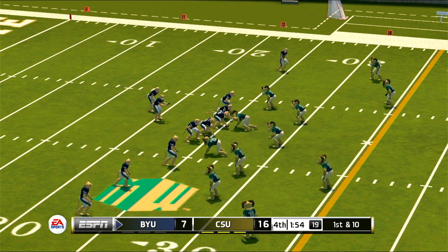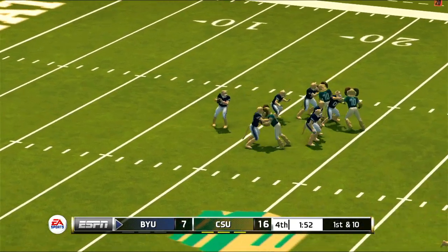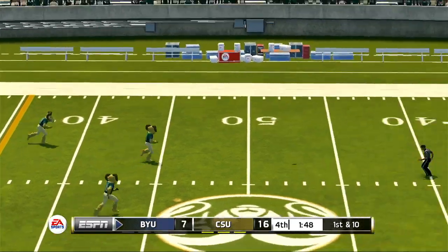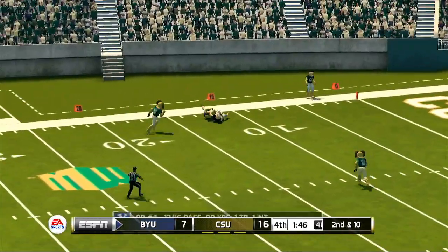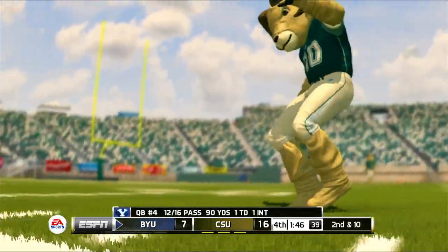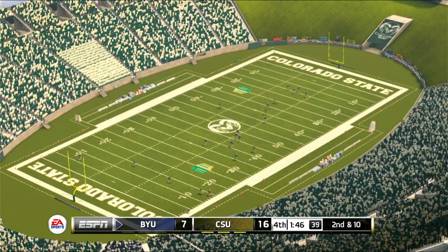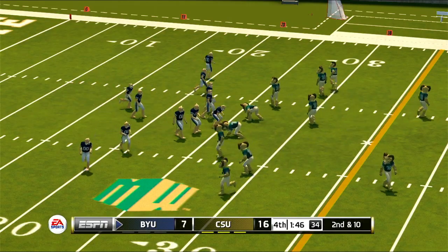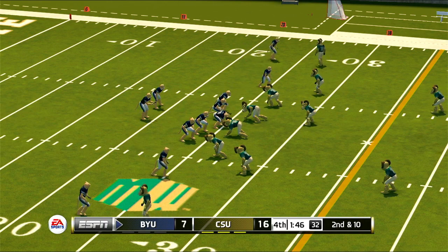They'll spread the field with five wide. Steps up. He lets it fly. Oh, and he can't hold on. From their own 25-yard line, it's second down. 45 is the Mike. So we got man.